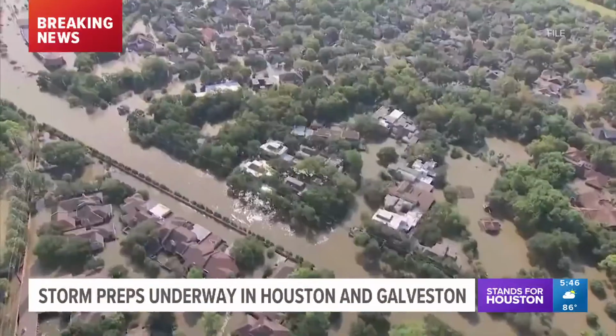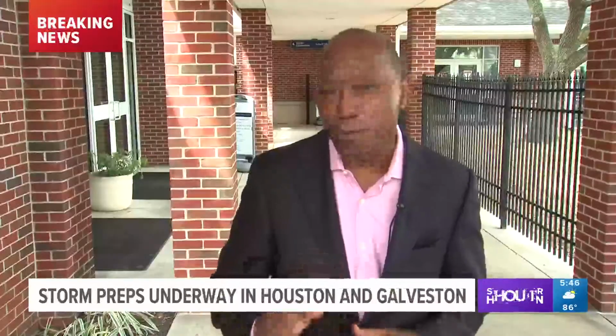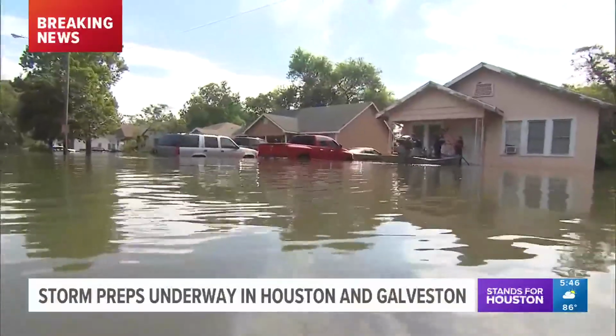Please be weather aware Monday, Tuesday, and going into Wednesday. In Houston, Mayor Sylvester Turner says crews are positioning barricades around the city in low-lying areas. Don't drive through water, especially at nighttime, because you don't know how deep that water can be. Mayor Turner says the threat of heavy rain can be triggering, but he doesn't want people to be caught unprepared.